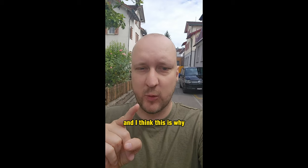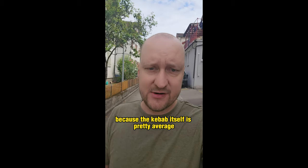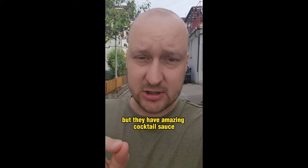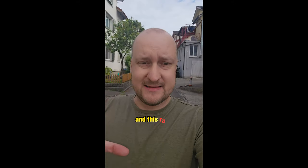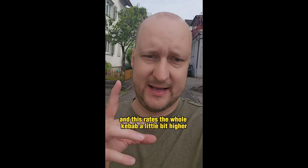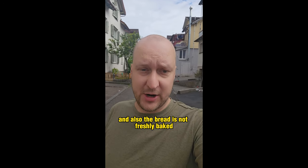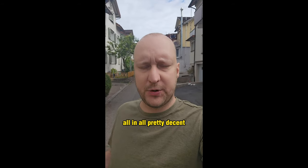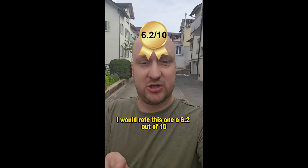Leila St. Gallen, very friendly owners, and I think this is why many of you recommended this kebab. Because the kebab itself is pretty average, but they have amazing cocktail sauce, which they give extra on the table. Good decision from them, and this rates the whole kebab a little bit higher. The meat is from Royal Döner, as you can see here, and the bread is also not freshly baked. All in all, pretty decent, a little bit above average. I would rate this one a 6.2 out of 10.